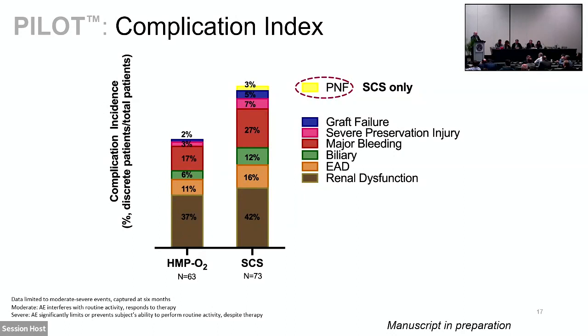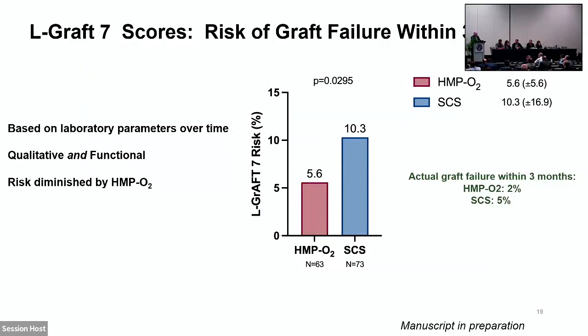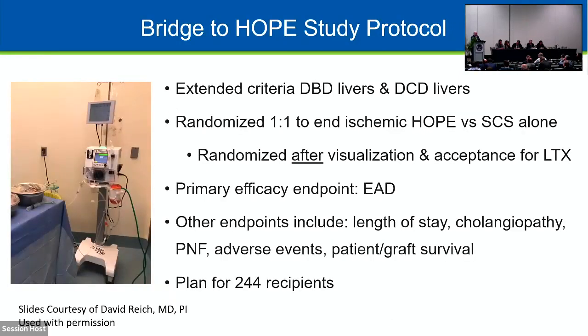Complications were definitely lower in the pump group, and as well, we had low biliary complications, essentially no vascular complications, and one graft failure in the pump group. As you might imagine, the LGRAFT scores were lower in the pump group compared to the cold storage group, and if you break out the ECDs, that was even more apparent. Now, obviously, these trials make it difficult to detect survival differences, since we know that the results in the U.S. are so good at this point.